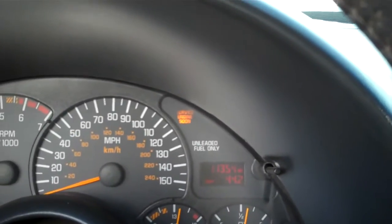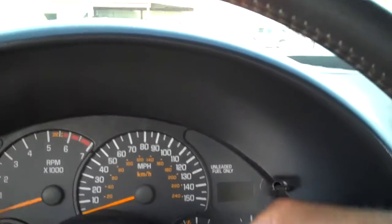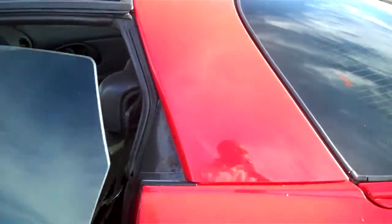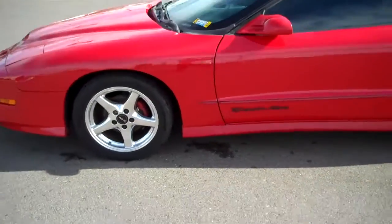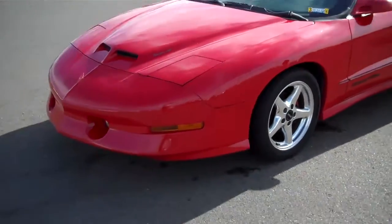Now, whoever buys this car gets a free dyno tune. This car was put together and dyno tuned by a shop in Gilbert called Gearhead Garage. The owner of Gearhead Garage's name is Matt Diamond.